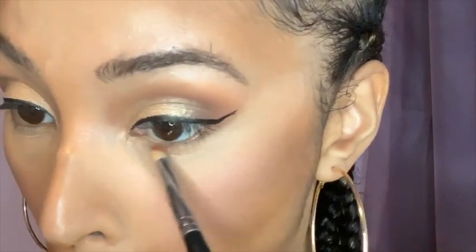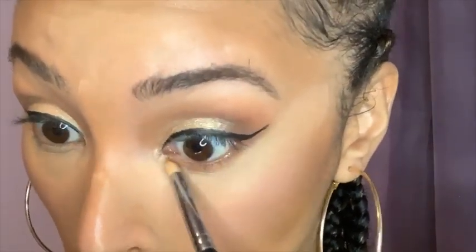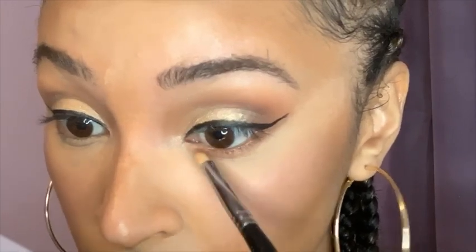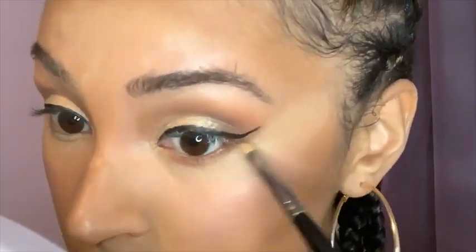So for my lower lash line, I'm going to go back in with that shade I had called Realgar right here. Oops. I always do this after my foundation is on, because I feel like when I conceal and all that stuff, it would just cover it up, so I like to do it after I conceal and foundation and everything. I like to save it for later.